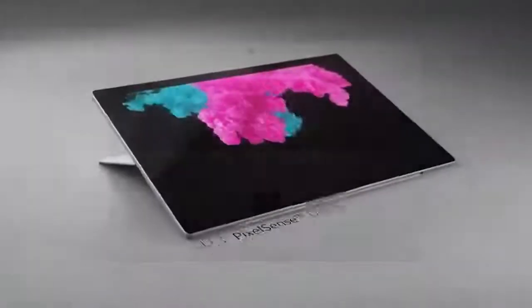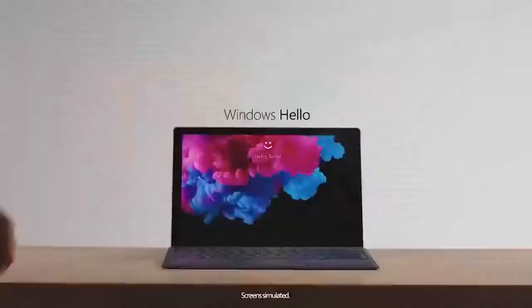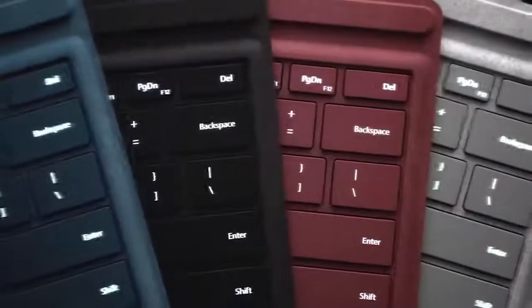Now this has all the features that made previous Surface Pro models great. It's got a beautiful 12.3-inch screen, front-firing speakers, a brilliant kickstand, a really thin and light design, the Surface Pen, and amazing type covers that actually feel like a genuine keyboard. The Surface Pro 6 is just a really great laptop for taking around with you.